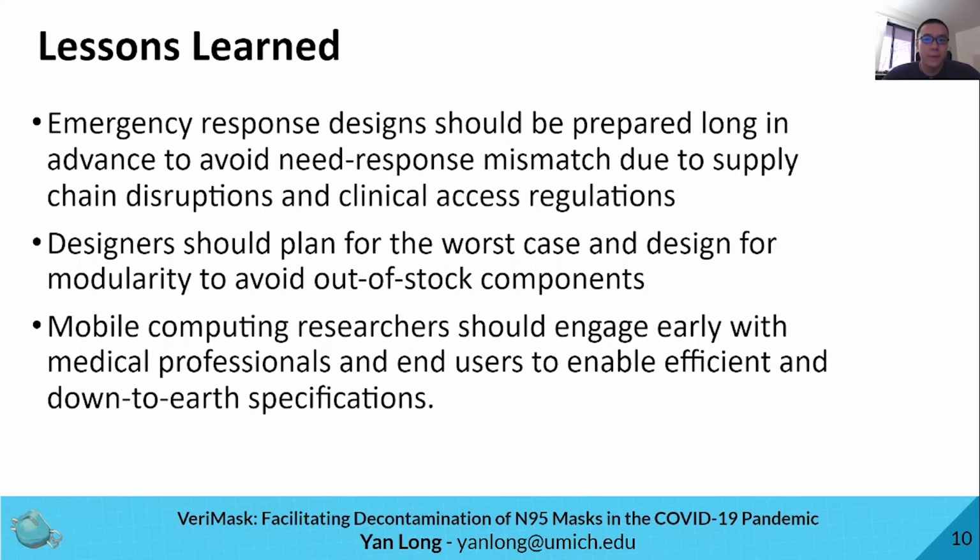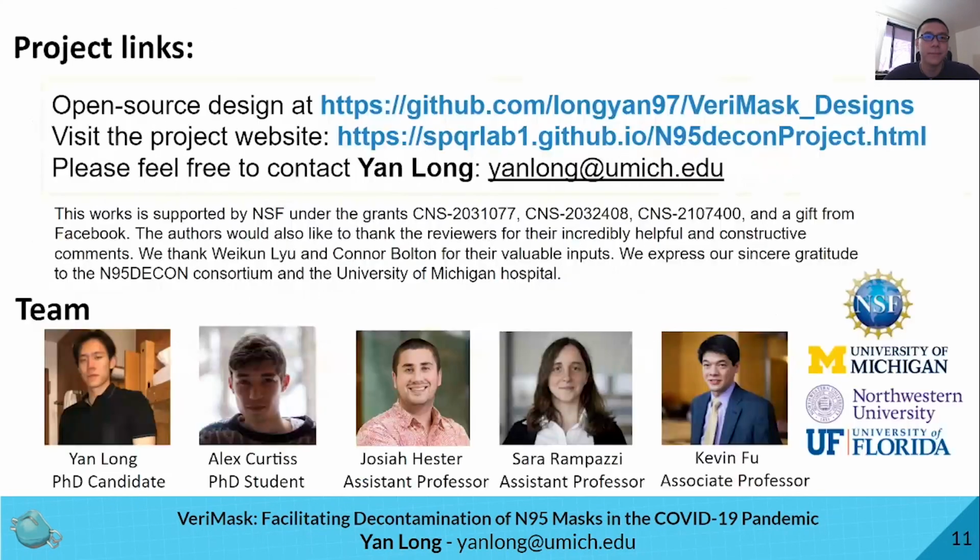Furthermore, mobile computing researchers should engage early with medical professionals and end users to have communications that enable more efficient and down-to-earth specification derivation and also help avoid over-optimization. Based on these lessons, we summarized general emergency design criteria and guidelines, and we encourage readers to refer to our paper. We make the VeriMask design open source to help researchers better prepare for future crises, so please feel free to contact our team about the open source project.